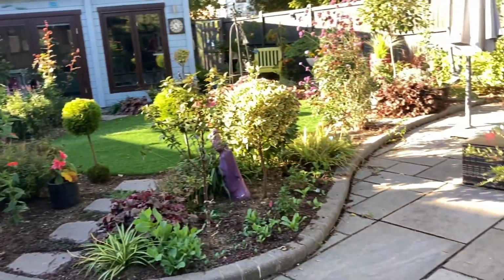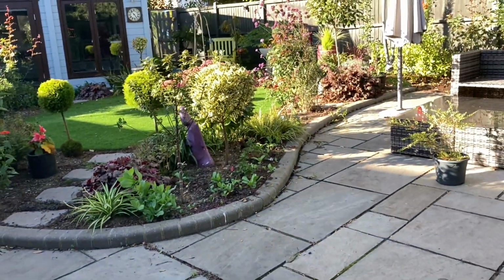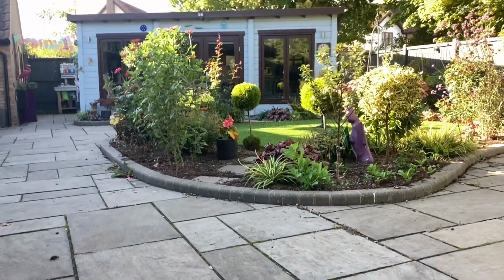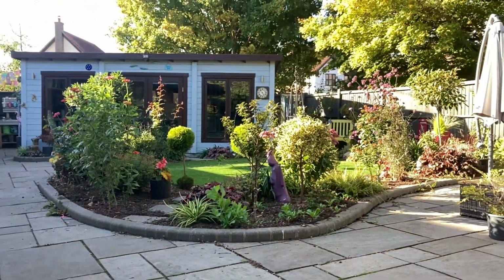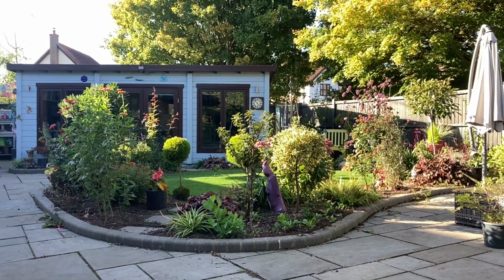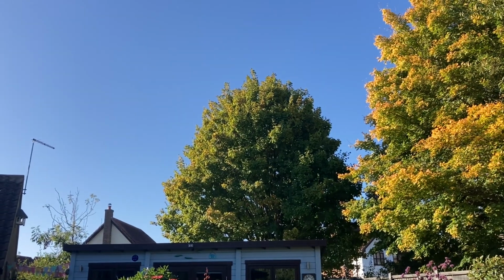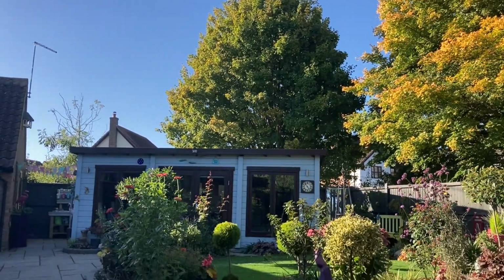This is the view. I'm going to sit down in my other chair. This is the view from my chair. It's a beautiful day today. Beautiful blue skies, but it's quite chilly.